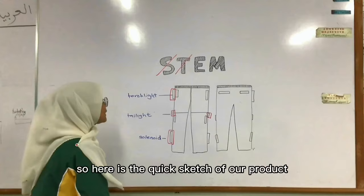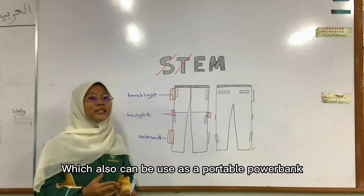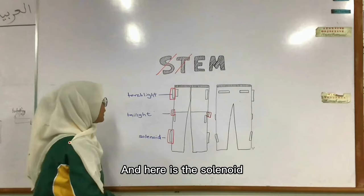So here is a quick sketch of our product. Here is the torch light, which also can be used as a portable power bank. Here is the tin light, and we put it on both sides of the pants. And here is the solar light, which will conduct the UV's current experiment.